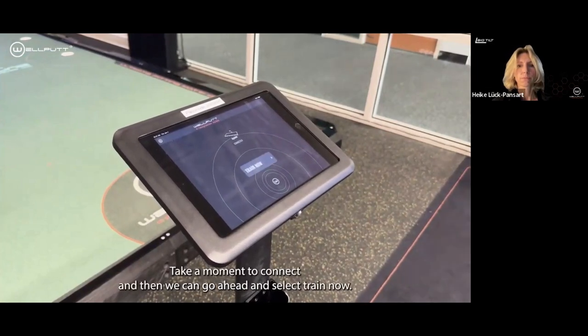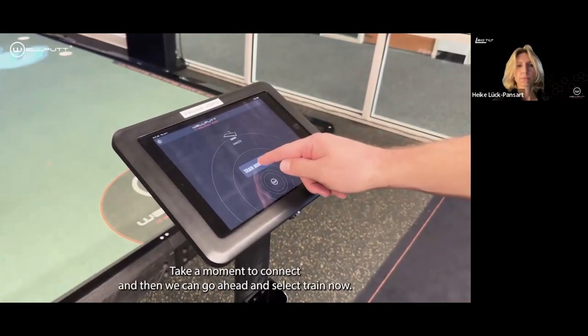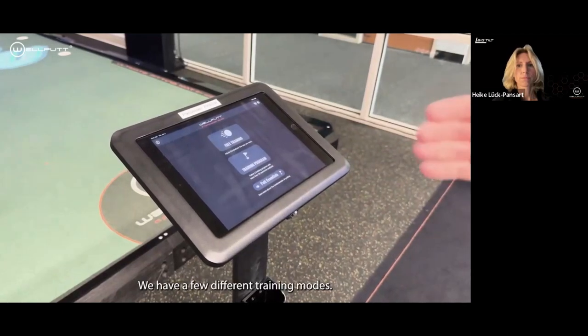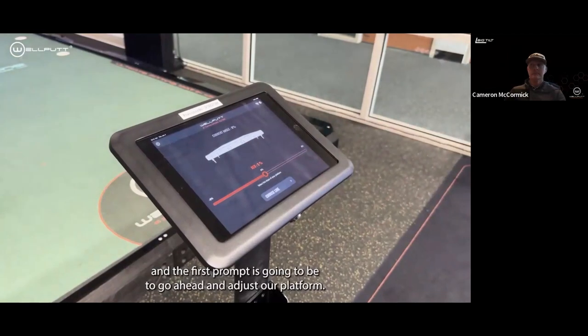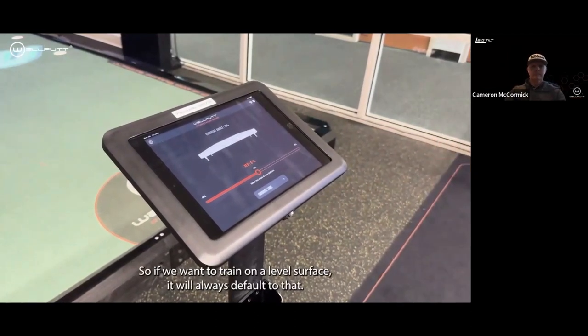It'll take a moment to connect, and then we can go ahead and select train now. We have a few different training modes. We're going to start by introducing the free training mode. And the first prompt is going to be to go ahead and adjust our platform. So if we want to train on a level surface, it will always default to that.